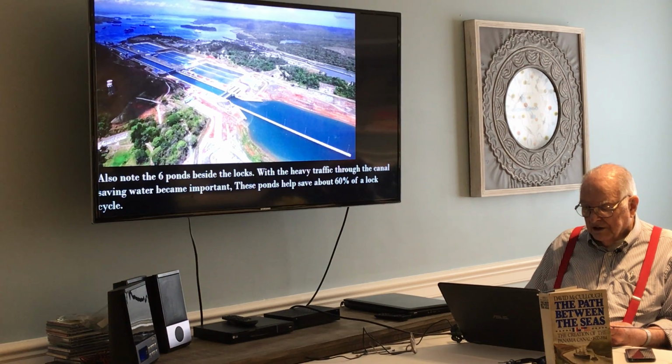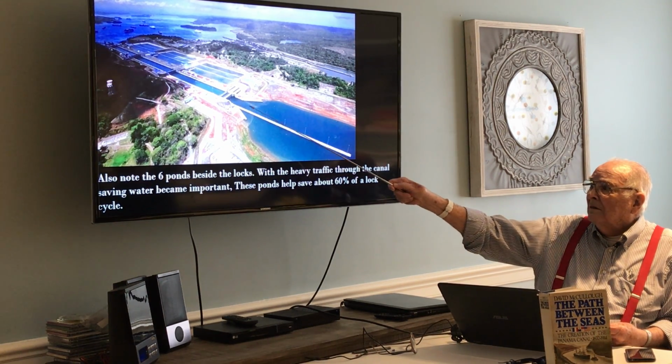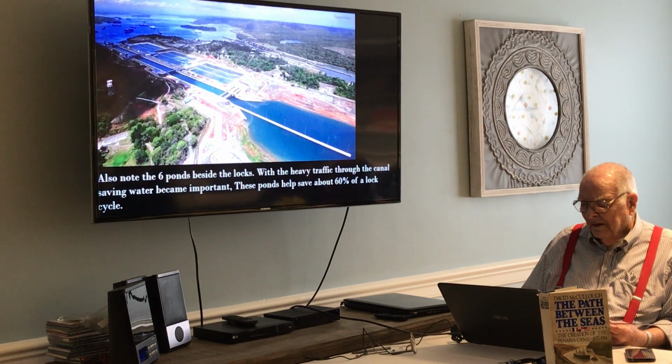Also note the 6 ponds beside the locks in the new canal. With the heavy traffic through the canal, saving water became important. These ponds help save almost 60% of a lock cycle.